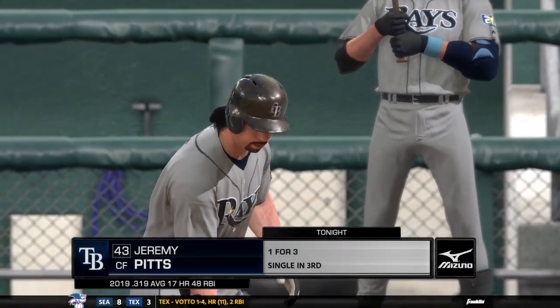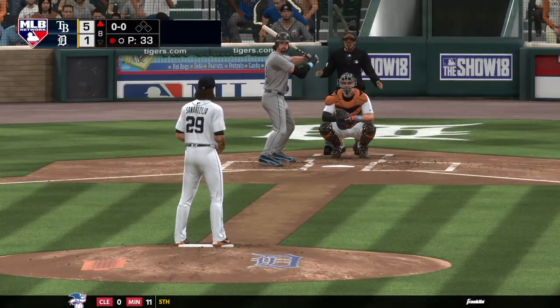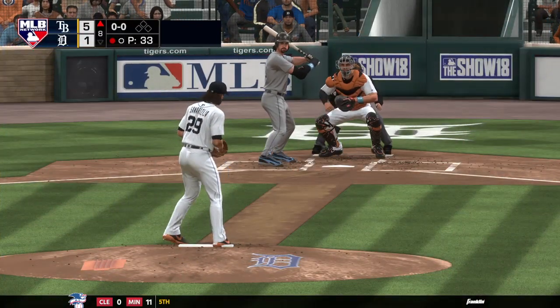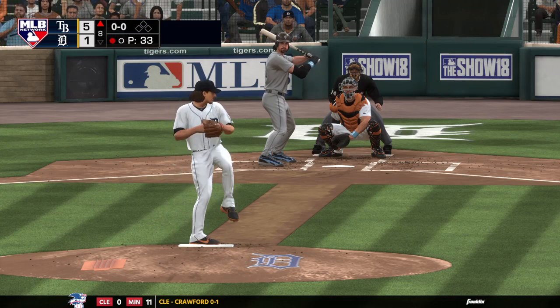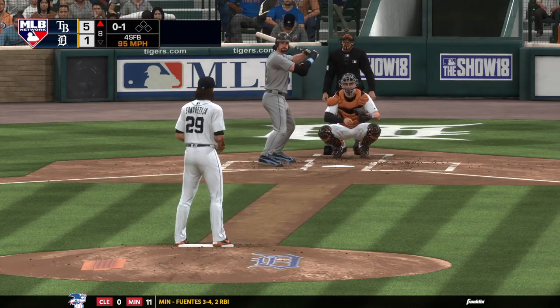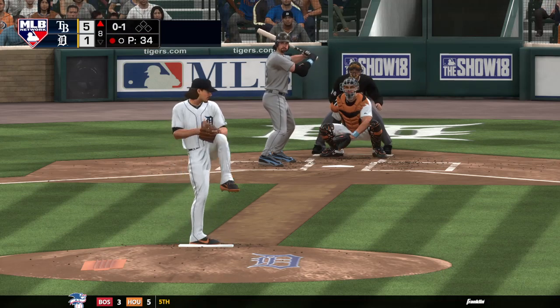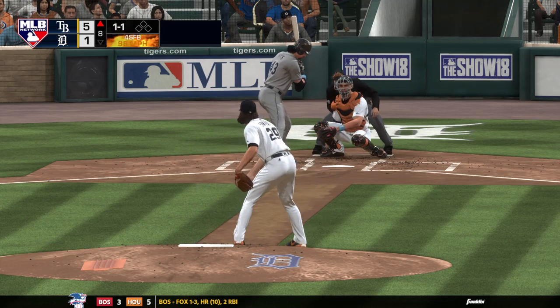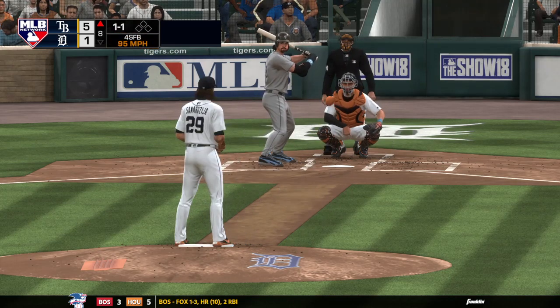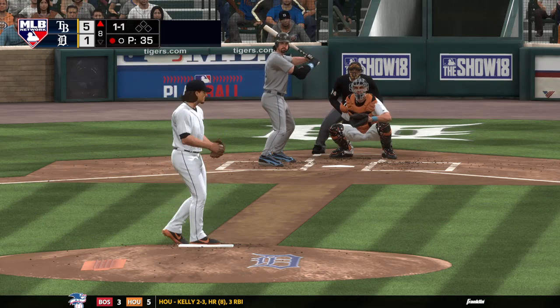Digging in to try it again, Jeremy Pitts. Here comes the first pitch. Right over the middle, knee high. Hey, this guy has been locating his fastball all game to perfection. Talking to a number of big league pitchers over the years, they'll tell you a well-executed fastball with good location is still the best pitch in the game.